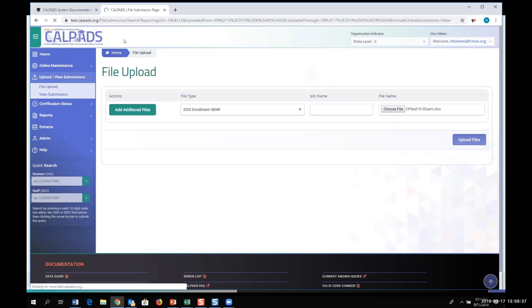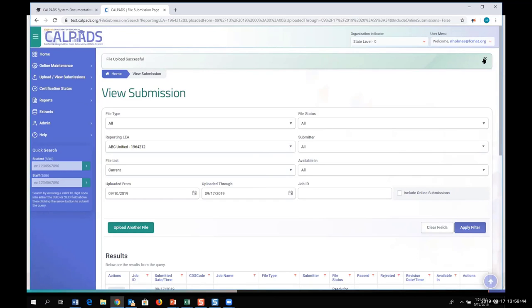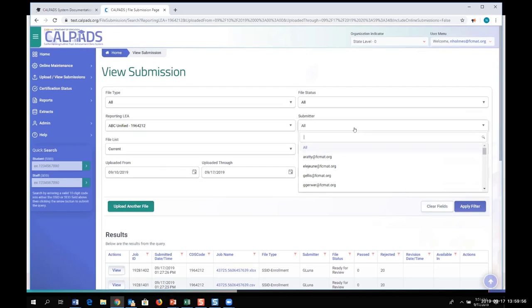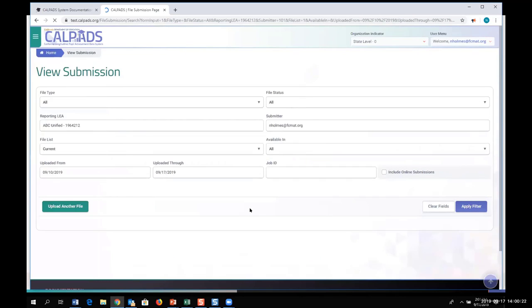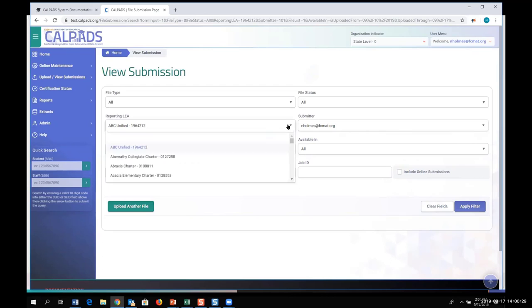And so at the top of the screen, you can see CALPADS is thinking, right? And file upload successful. Great. And so I probably should have done it in the correct account, but I didn't. So let me filter for submitter. I'm using the state level account, right? We're in the test environment. So you can see it says test.calpads.org. It's not real CALPADS. It's a test environment. So we have fake data to preserve the privacy of real students. And I have an account that's associated with the LEA, but it doesn't have view of files that I submit through my state level account.